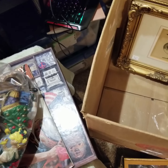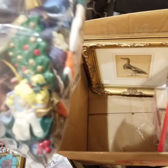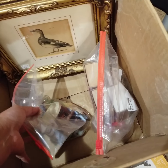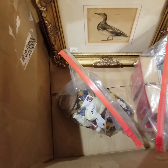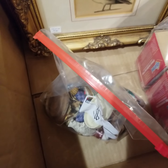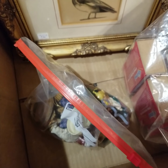I got this bag of old Christmas ornaments. I know it's not in there very well because it's just hitting each other and there's some fragile ones, so I need to take them out and look at what's in there. But Christmas isn't that far away. People start shopping now, and some of these vintage ornaments can be worth a lot.